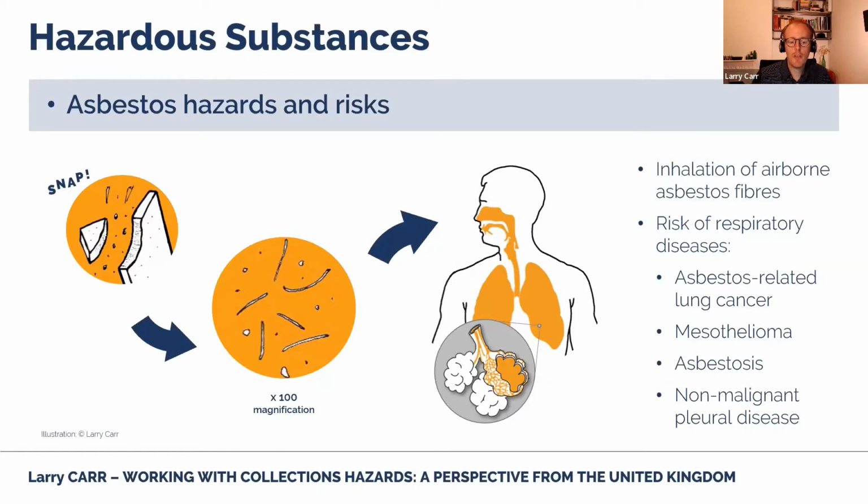For all these reasons, it is important to prevent damage to asbestos-containing materials. And if we encounter asbestos in historic artifacts, and the artifact is already in a poor condition, then it is more likely to be damaged and more of a danger when handled.